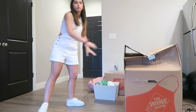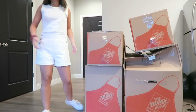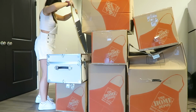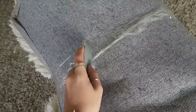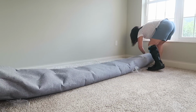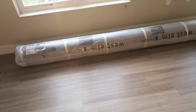So we have a ton to get done and just to unpack and organize everything, where all the boxes are gonna go and which room they should be in. So let's do this. We got so much stuff. This is so nice. It's so soft. Love this. Okay, so now we're gonna lay out the carpet for the living room.